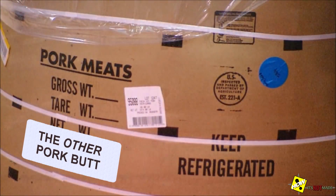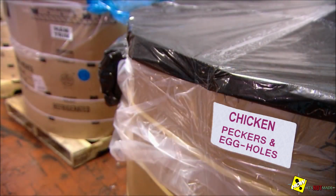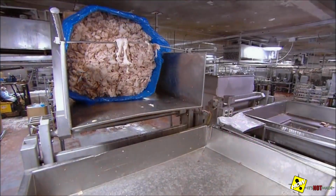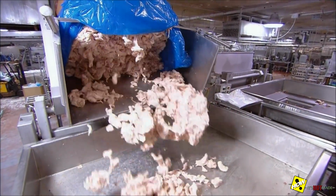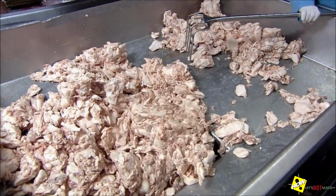Traditionally, hot dogs were made with pork, beef, and chicken. Today, they're made with cuts called mystery meat. This can include chicken vents, anuses, and other tasty sphincters. The sphincter mix is shoved into a dumpster.